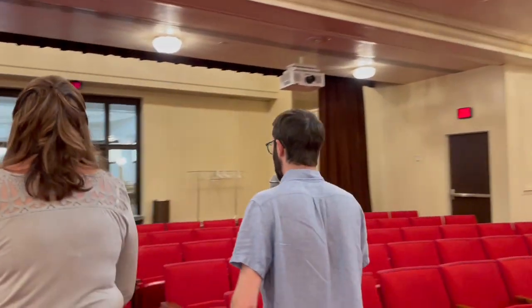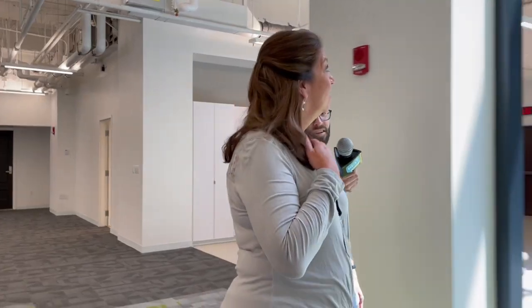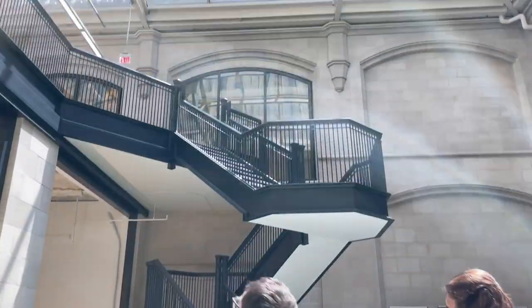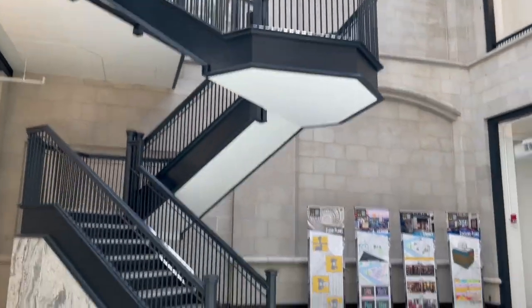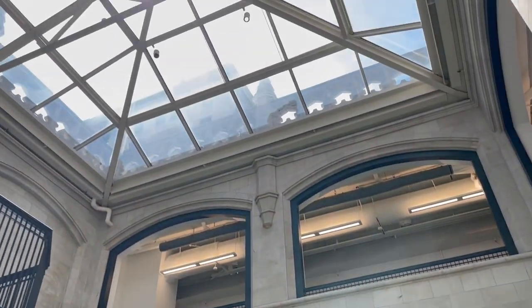Very unexpected. Yeah, and you're going to take us around the corner now to get a peek at the roof, which is one of the most iconic bits of the Union Trust building, probably. Absolutely. Oh my gosh, I feel like every turn in this building, there are just new surprises. This beautiful atrium with a stairway. This is nuts. This is a great space.